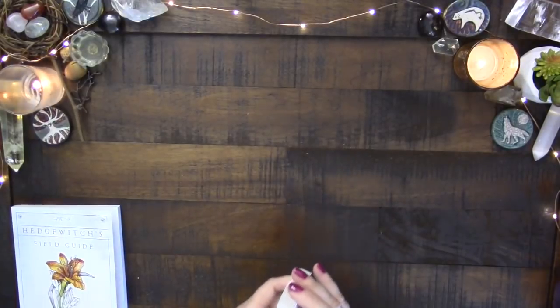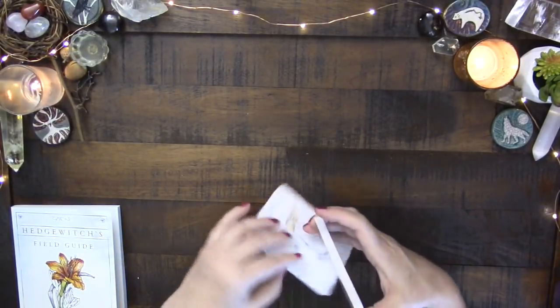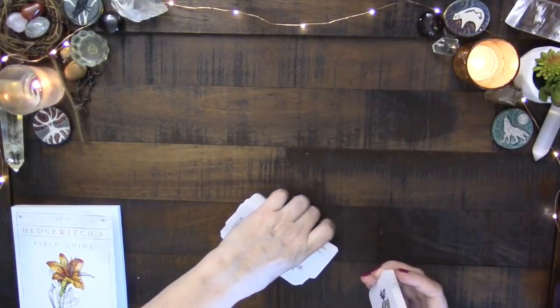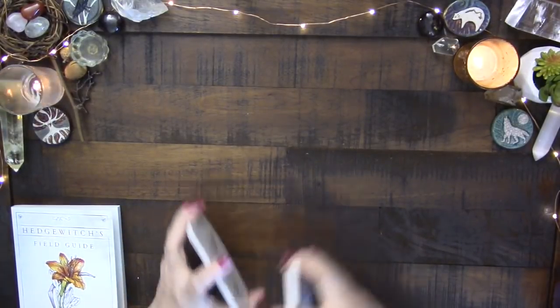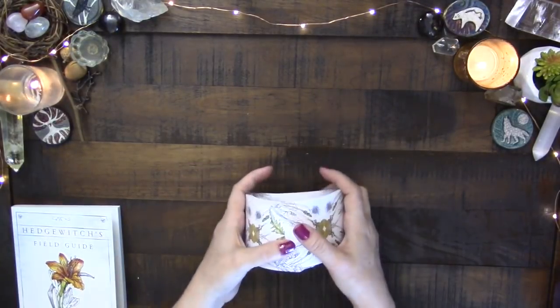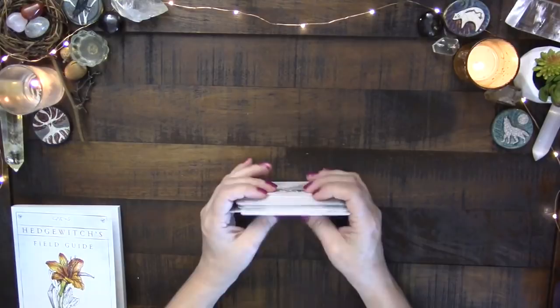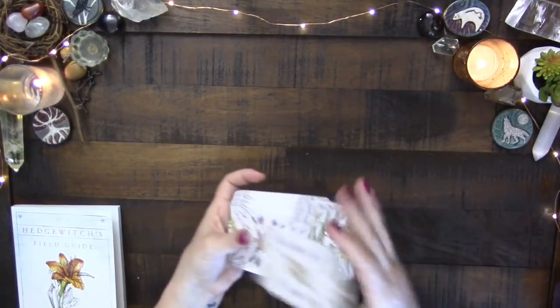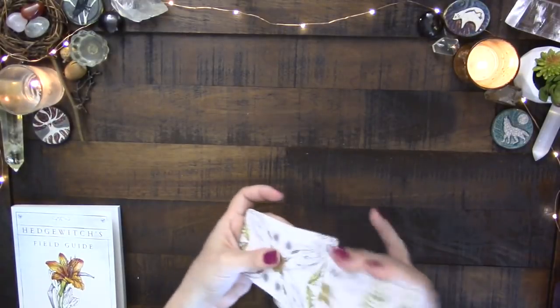But then, of course, it has the oracle properties, because plants have history. We have folklore around them, we have stories around them, we know their medicinal uses, which can give us an idea of how you might use those in an oracle. And so it can be really beautiful.